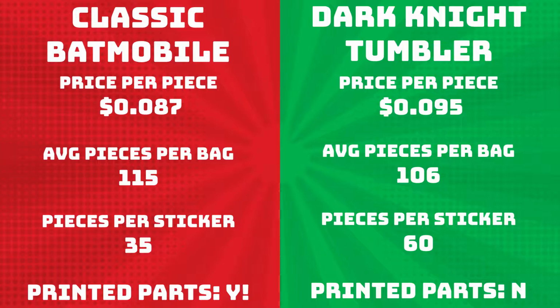So the classic Batmobile costs about 0.087 cents per piece, about 115 pieces per bag, has a ratio of 35 pieces to every sticker, and has printed parts. The Dark Knight Tumbler is 0.095 cents per piece, has about 106 pieces per bag, it's 60 pieces per 1 sticker, but has no printed parts in this case.